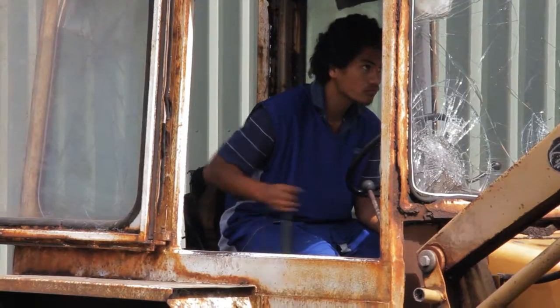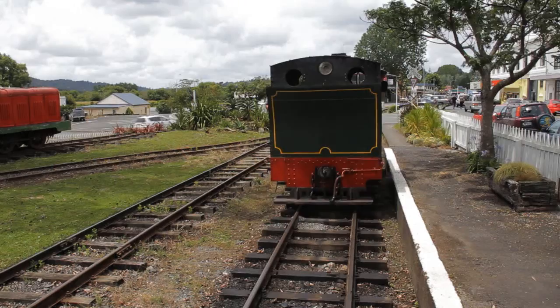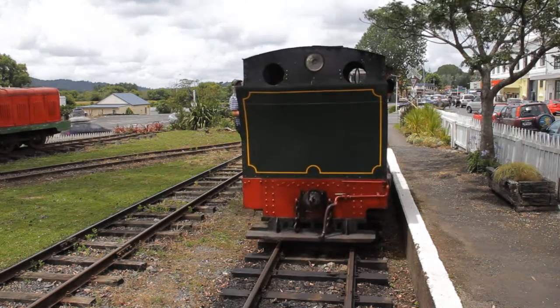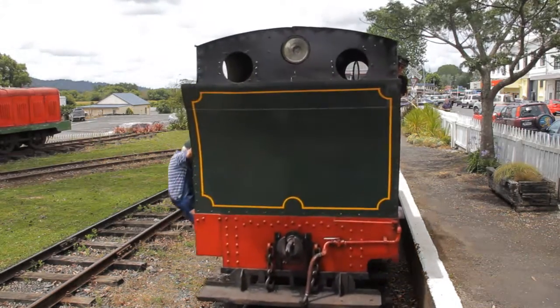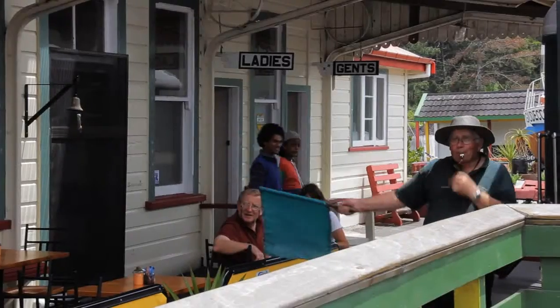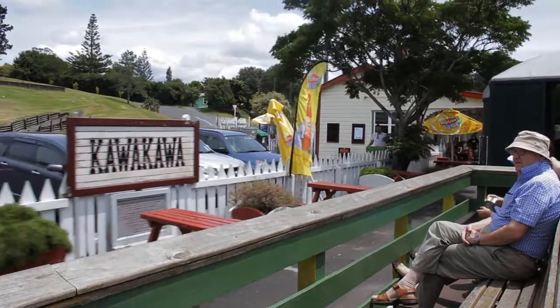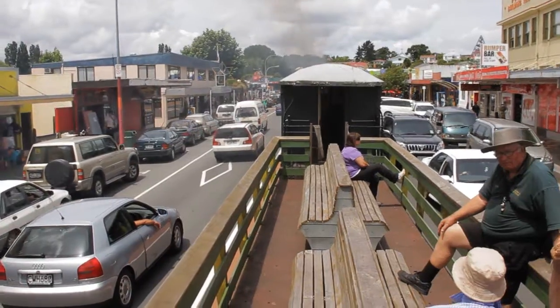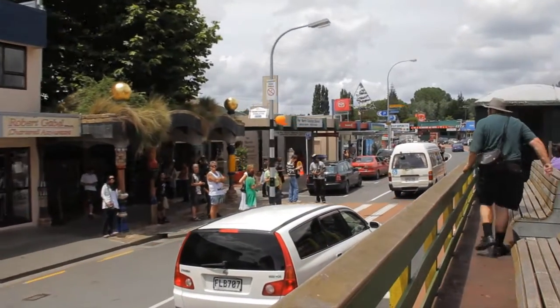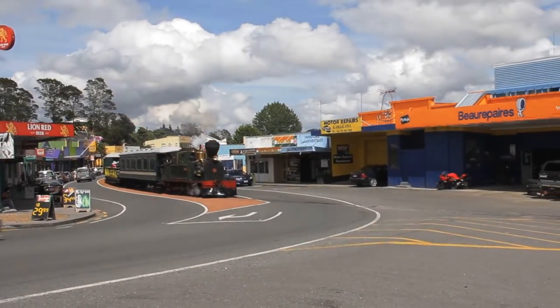Coal is loaded into the locomotive's coal bunker with the help of a front-end loader. Gabriel is then coupled up to the train. After leaving the station, the train runs down the centre of the road, one of the few remaining places where this happens.